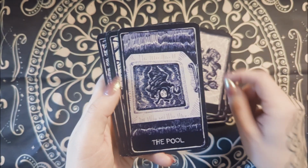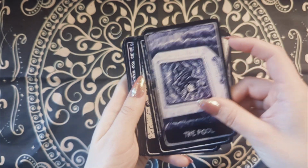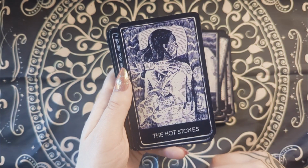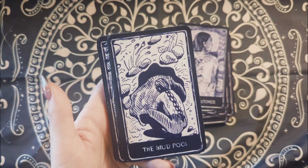So just something to think about. Look at this pool card. I'm such a water baby, and I love swimming, so I love it. This was definitely a favorite of this year. This is the Broadbent Sisters Clearing card.